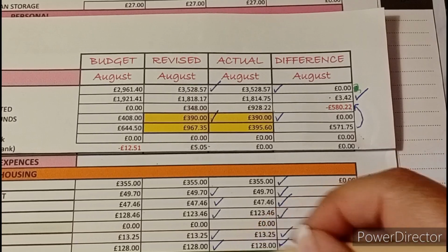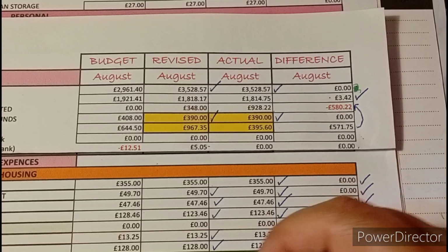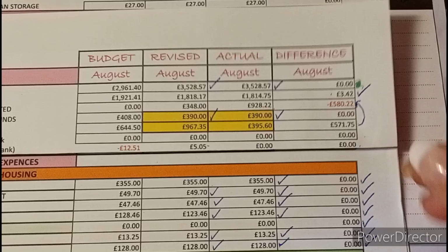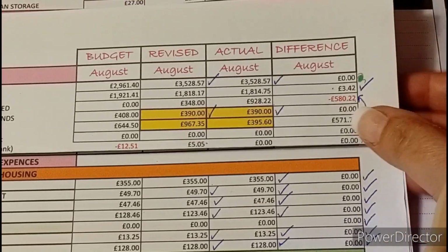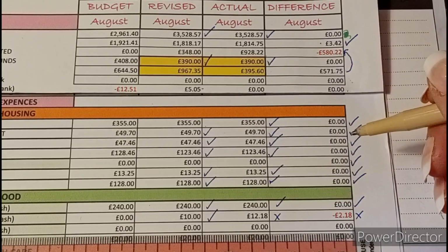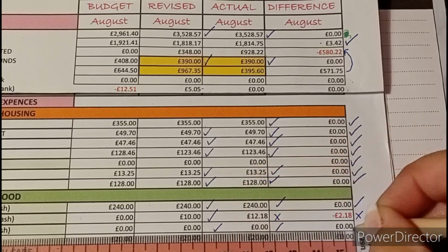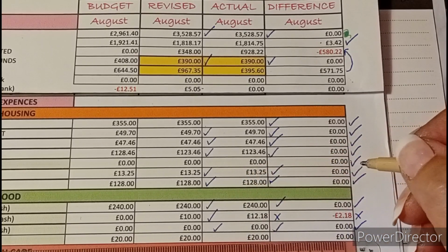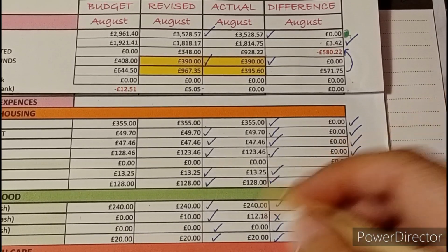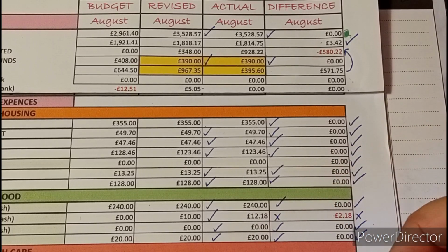Groceries, we came in at £240, which was our £60 a week, what we budgeted. And eating out, we budgeted £10, we spent £12.18, so we had a deficit of £2.18 there, which obviously makes up some of this £580. Okay, takeaway food on par. We didn't go to takeaway food. Pet food, we put our £20 into Magic and spent it as we needed it. And our pets' healthcare as well was on point.